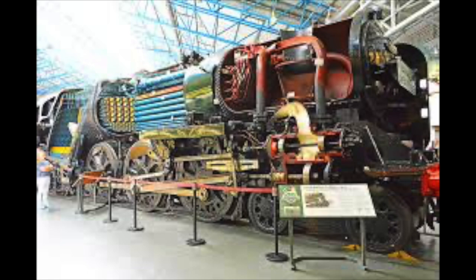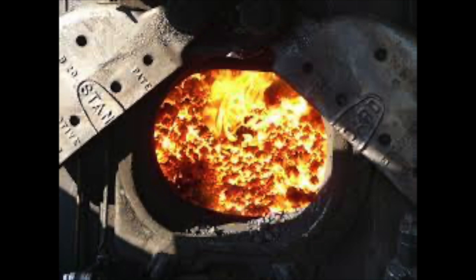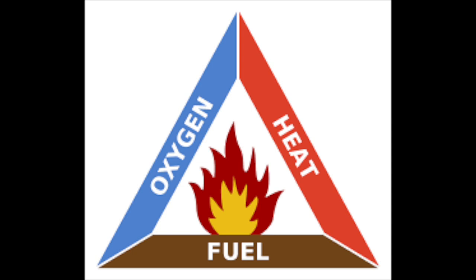We start at the firebox. The firebox is the very heart of the engine. It's its life source. To understand how a firebox works, we need to understand how the fire works as well. Fire needs three elements: fuel, heat, and oxygen. It must have all three to burn, and too much of one element will cause the fire to fail.